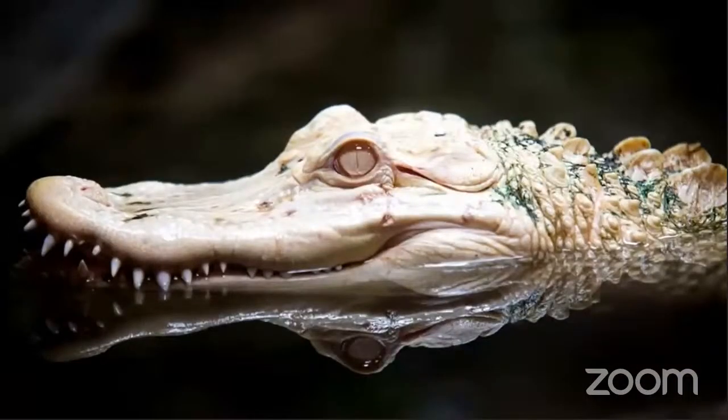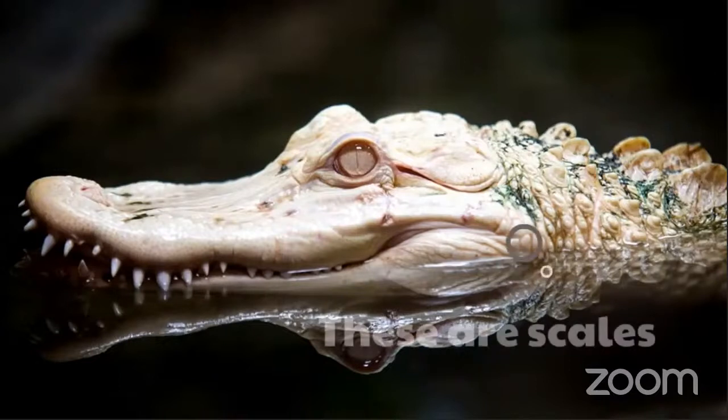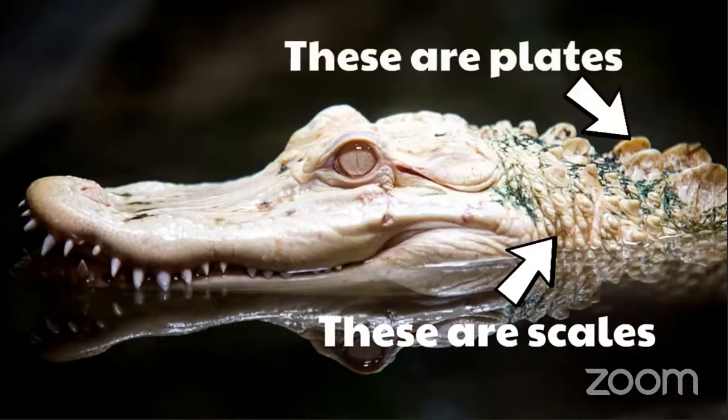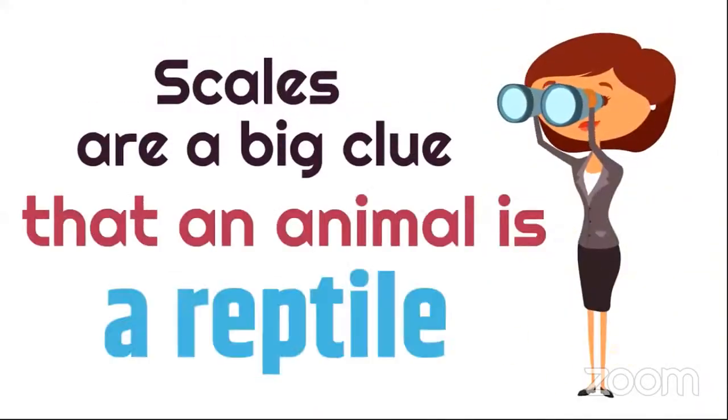Here's an interesting example of scales. This is an albino alligator, which means the alligator is very pale. You can see that this alligator is covered with scales, but the alligator also has these bony plates on his back. You can kind of see them there in the corner. Those are not scales, but reptiles also can have those bony plates, but this alligator is still covered with scales. Scales are a big clue that an animal is a reptile.